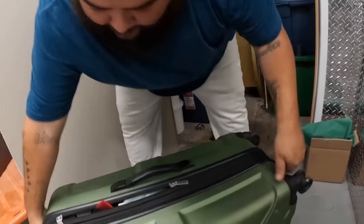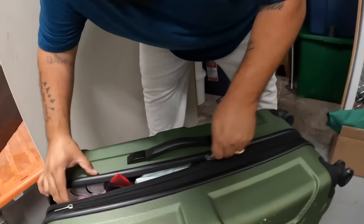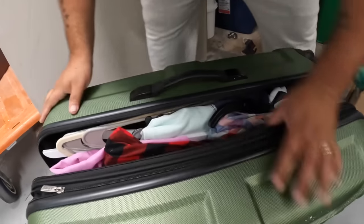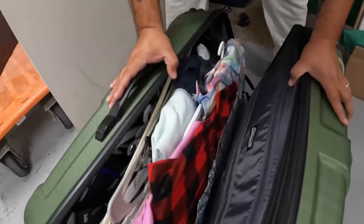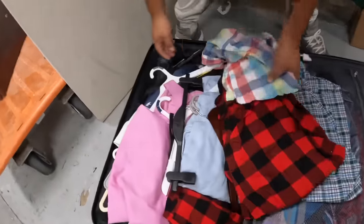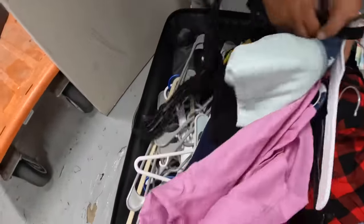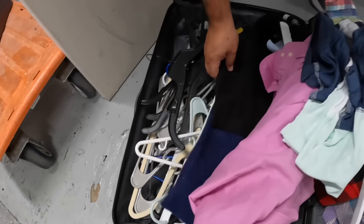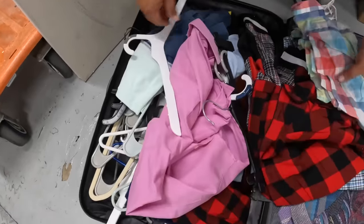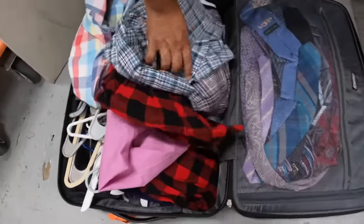Luggage time. I love luggage. What do you got in here, baby? What you got for us, baby? Hangers? We got clothes. Hangers? Whoa. More hangers? Okay, that side is hangers and a little bit of clothes. That's a lot of hangers.